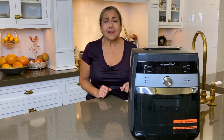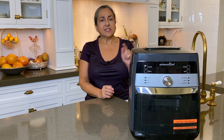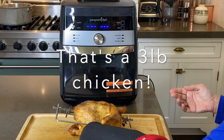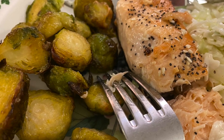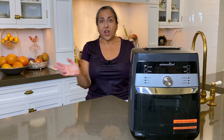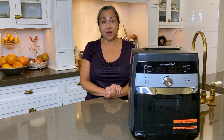Now, if you think you don't really need an air fryer because you don't make fries, you don't make chicken wings, and that seems to be the thing everybody raves about with their air fryer, you couldn't be more wrong. Lisa gave this to me for a week to try out, and let me just show you the stuff that I made. First, I used the rotating basket to make delicious sweet potato chips. Then I used the rotisserie function to make a chicken. After that, I roasted some delicious Brussels sprouts, which I served with crispy skinned salmon. Then I used the skewer set to make amazing Middle Eastern lamb shish kebabs. So today, the true test, we are making buttermilk fried chicken and dessert, and we're gonna do it all in the air fryer. So let's get started.